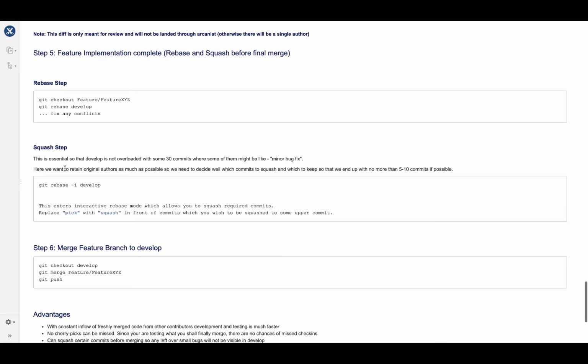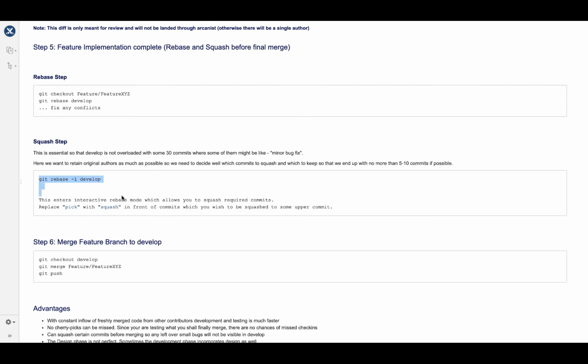So what we want to do here is run this git rebase -i develop. This starts an interactive rebase process where you can squash some changes with another commit. So what will happen is that you'll replace pick with squash in front of those commits which you want to be squashed with the previous commit, and this way you can reduce the number of commits that are going to end up in develop. So ideally we don't want more than 5 to 10 commits.